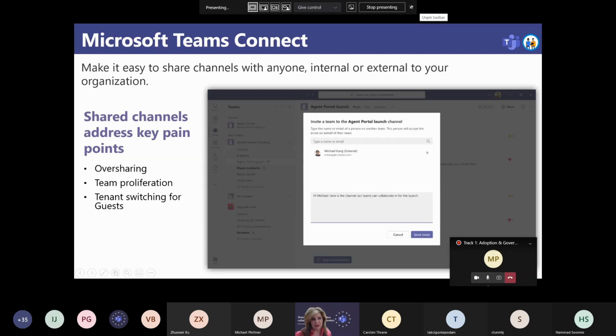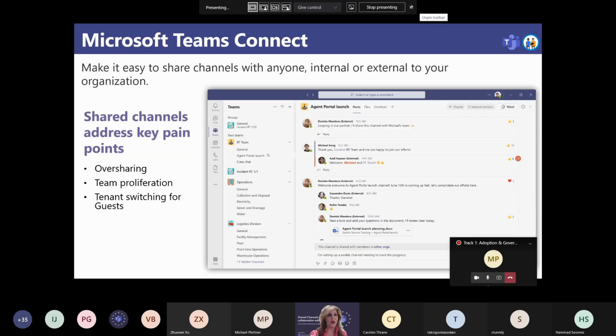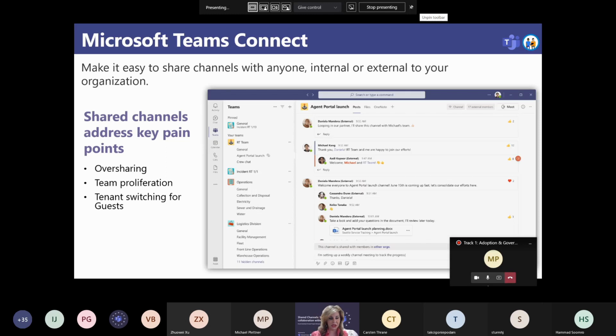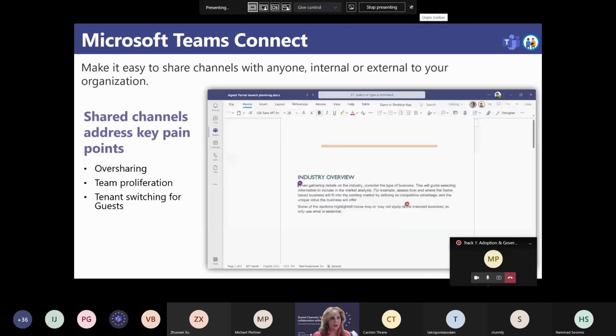Shared channels addresses three big pain points. Many of you know you have problems with oversharing. I know that's a big issue for our security teams at Microsoft. They want to be conscious about what information is shared across the organizations or externally.